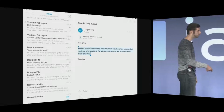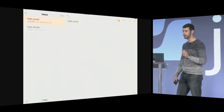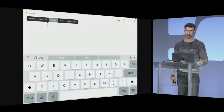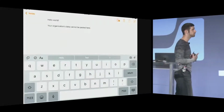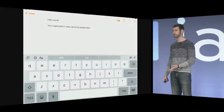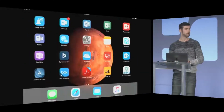So I copied some data, which is my company data, in this case, open the Notes app on iOS, and try to paste that now into an unmanaged application. As you'll see in a moment, the operation will not be allowed, and the end user will get a message saying, hey, your organization does not allow this, because that's the policy we set in EMS, saying we don't want company data to go into the places we don't have control, and we cannot manage the Notes app, because it's an iOS app that does not allow this, for example.